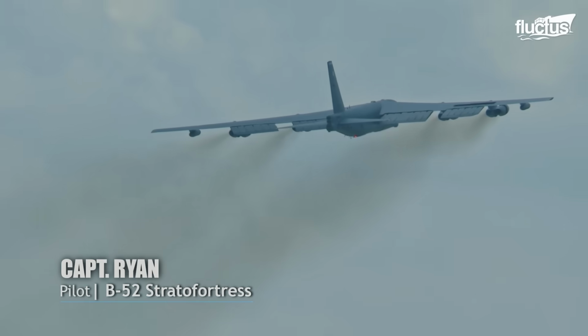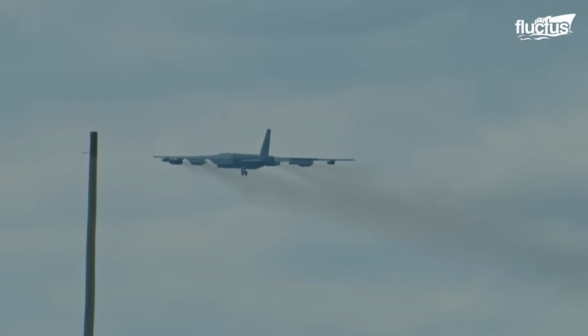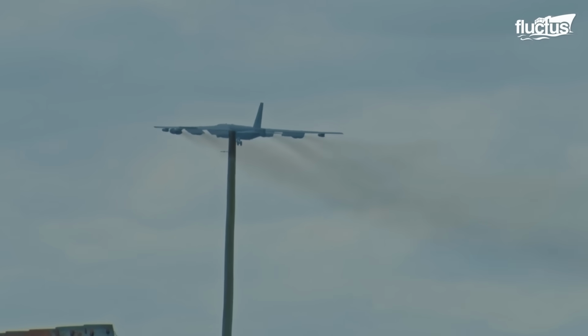First thing about the B-52 is just the historical presence that it carries with it. I think when the enemy sees the B-52 fly overhead, it strikes fear into their hearts. And that's something that we absolutely want to take advantage of.